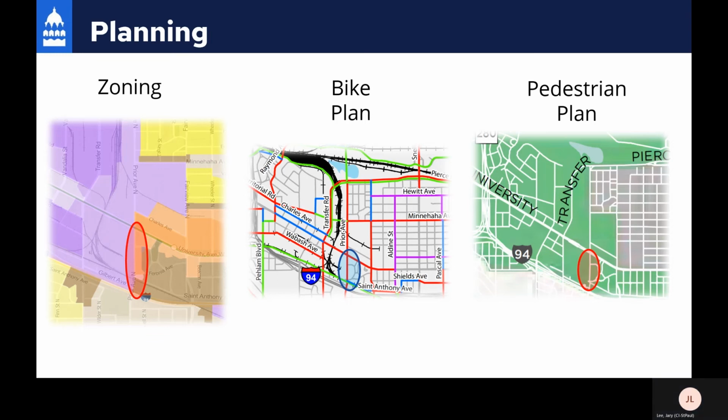So for bike plan, we see that Prior Avenue falls on the bike network. It's one of the few routes that can get you across 94 and as far north as Pierce Butler. We know from traffic volumes out here, Prior Avenue is one of the lower, if not lowest, route in terms of traffic volume. That makes this bike facility very favorable to the biking community. We also heard from that community that Prior Avenue is the least topographically challenged route. So more power to using Prior, and we should keep those aspects in mind as we design the project.